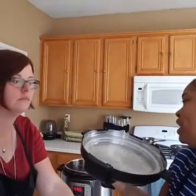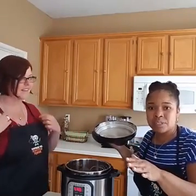Mine is wet right now because we had sweet potatoes for lunch. Oh, cook your sweet potatoes in your Instant Pot. Put them in here. So, 10 minutes. Amazing. Silkiest sweet potatoes I've ever had in my life.